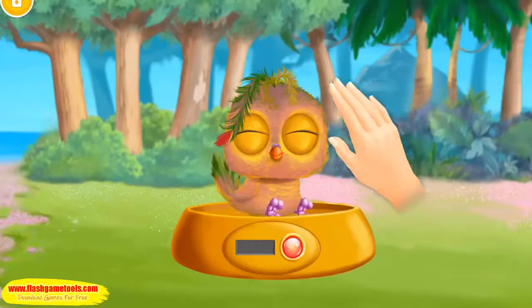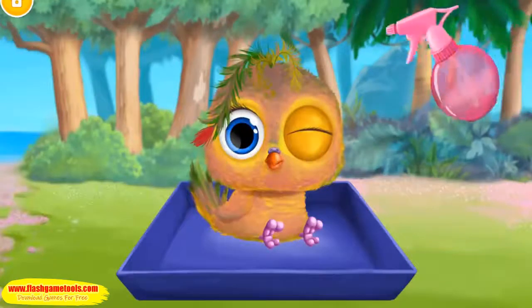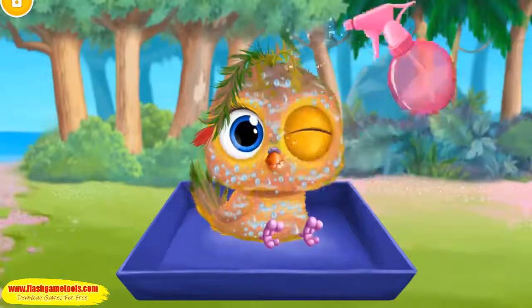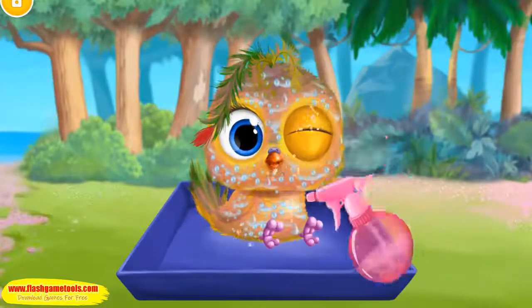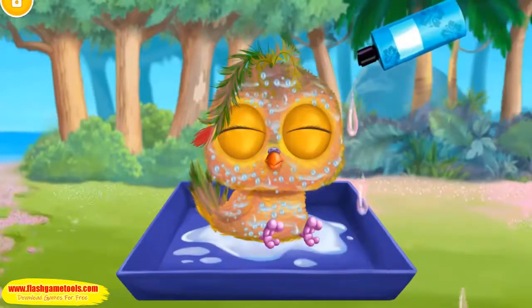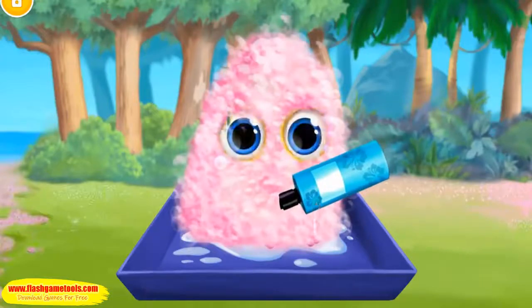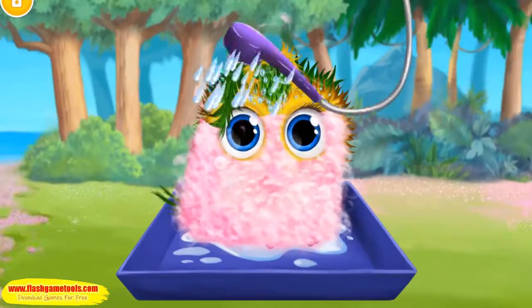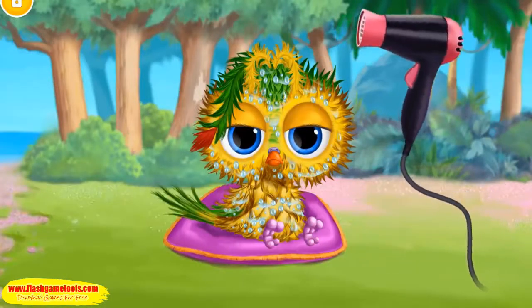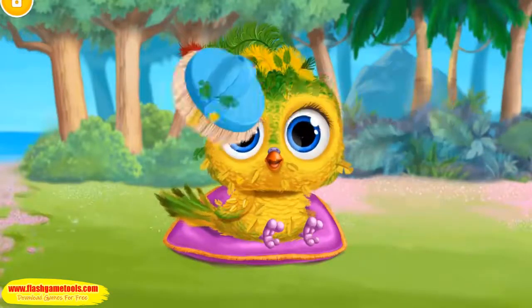Can you wake her up? She's adorable! Let's clean her! Apply the shampoo! Great! Now, rinse it! Let's dry the feathers! Much better!